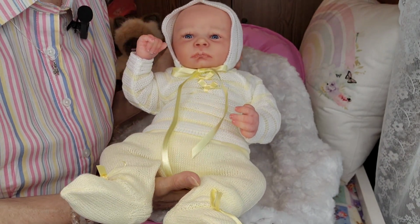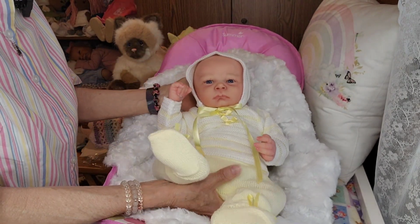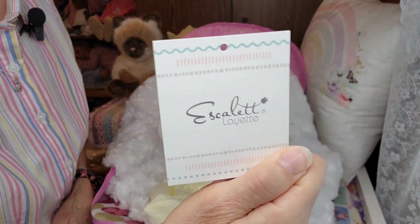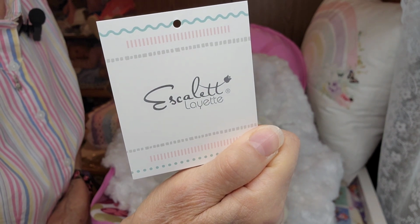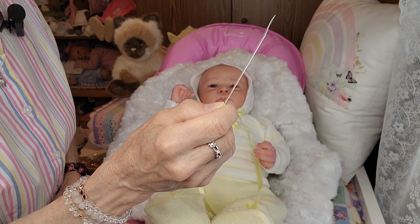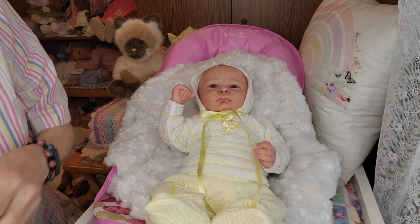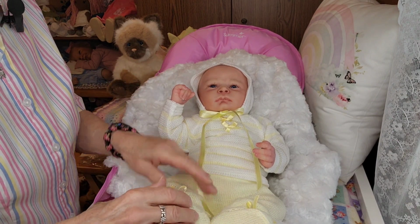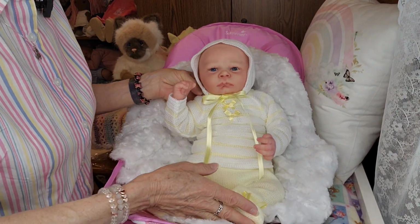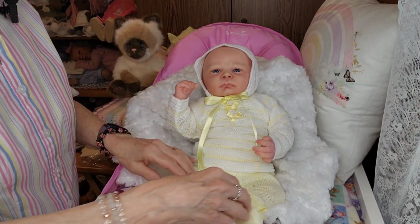You know, a lot of times preemie outfits are either too small or a little bit too big, but this one is absolutely perfect. And the brand name is called Escalate Layette. So in case you want to look for it, I'm not sure where Claudia got it from, where she found it, but that's the brand name. And I'll be looking more for that brand for this particular little baby, because once you find something in a brand that fits, you want to go for it, right? Right, you guys? I know that's how you are too.